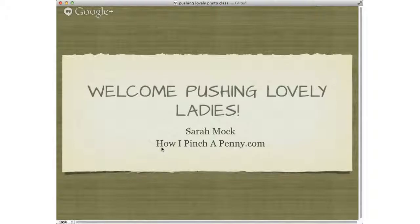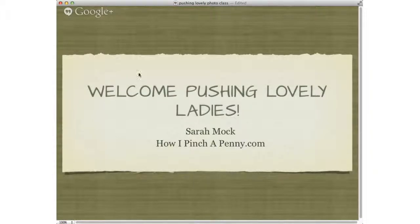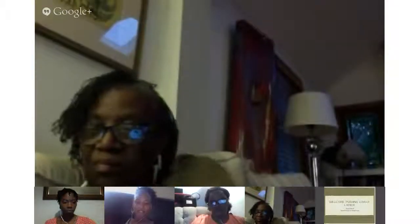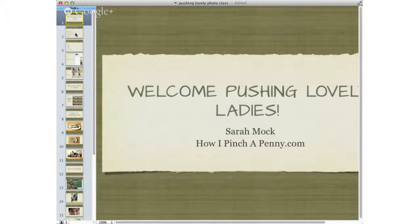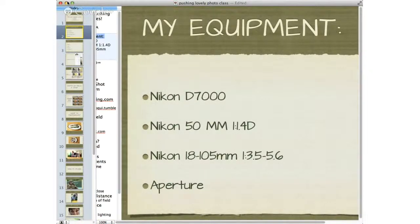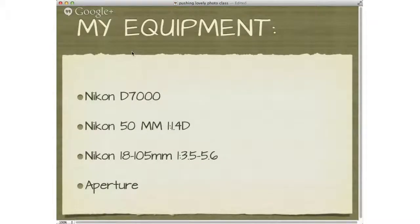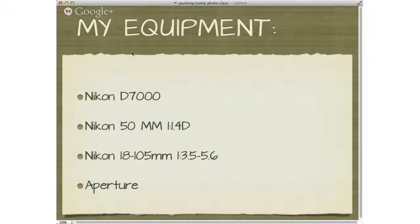And that's not the one. Hang on. Keynote, view, navigator. View, see, like I said, outline, view, slide only. There we go. All right, does it say my equipment where you guys can see? Yes. Okay.